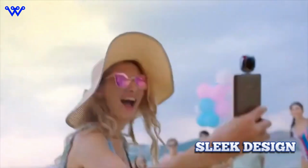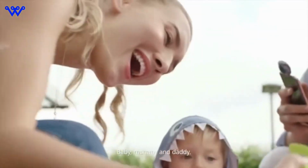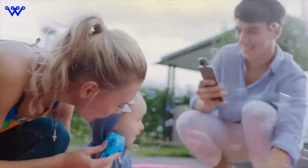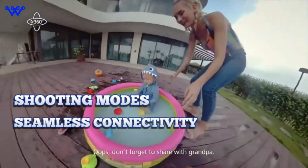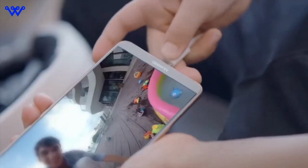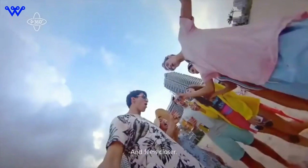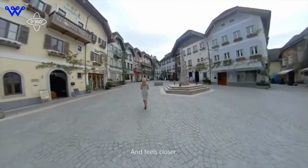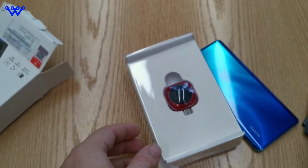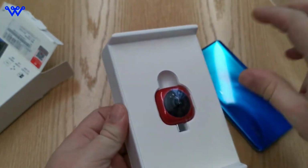From its sleek design to dual 13MP cameras, this device is not just a camera. It's a portal to a new era of visual storytelling. We'll unravel the versatility of shooting modes, seamless connectivity, and the compact design that makes it your ideal companion on any adventure. Stay tuned as we navigate the immersive world of the Huawei 360 camera, capturing and sharing experiences in ways you've never imagined. Now let's delve into the heart of the Huawei 360 camera.